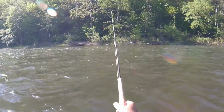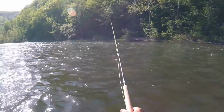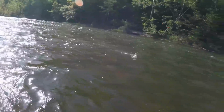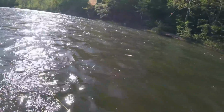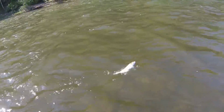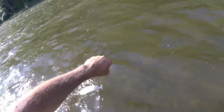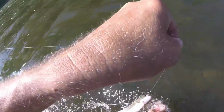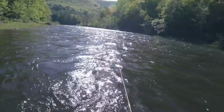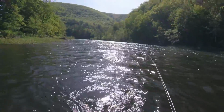Let's see what we can get here. There he goes. Another one, there you go. Woo! This is on the big brown stone. Yeehaw! Okay. Nice one, nice one. If you cooperate, I get you off in a second. If you don't cooperate, it's a big mess.